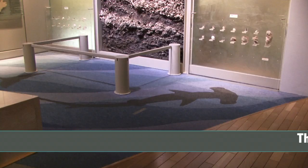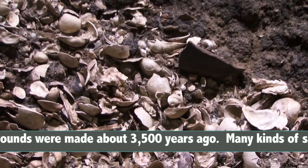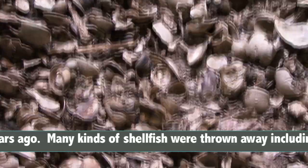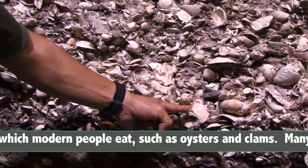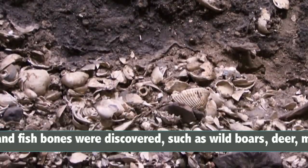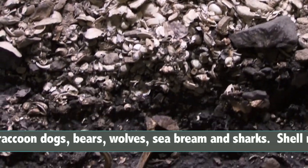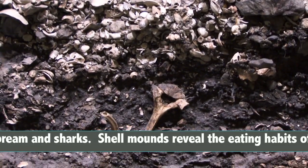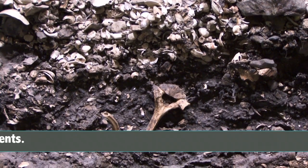Shell mounds. These shell mounds were made about 3,500 years ago. Many kinds of shellfish were thrown away, including some which modern people eat, such as oysters and clams. Many animal and fish bones were discovered, such as wild boars, deer, monkeys, raccoon dogs, bears, wolves, sea bream, and sharks. Shell mounds reveal the eating habits of the ancients.